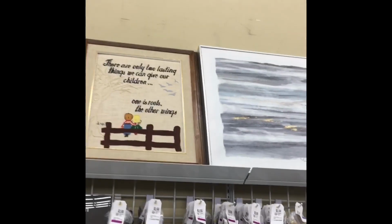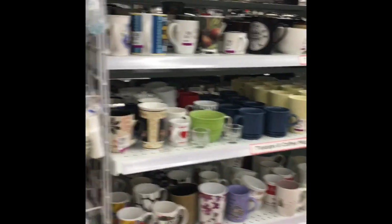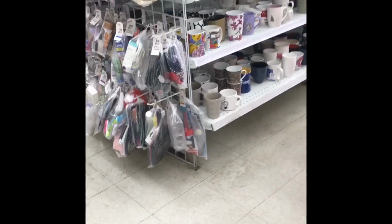I took a little gander over to look at some of the pictures that were up on the top shelves. Nothing interesting really caught my eye. The end caps sometimes have some interesting things, but there's just so many bags to look through. It's a little tedious for me sometimes. And there's just so many of them to go through. Like I said, it would literally take all day.